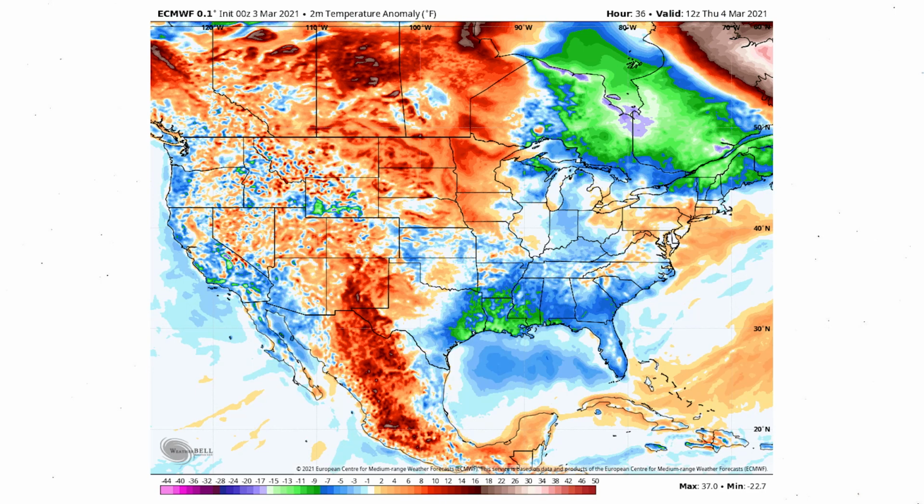So here we are taking a look at about 6 a.m. tomorrow morning, Thursday, March 4th. I can't believe we're already well into March. It's crazy how fast this is going.